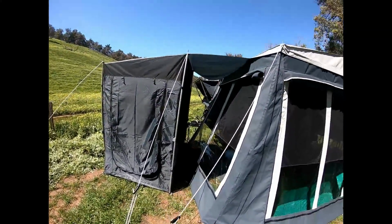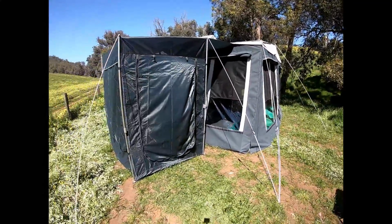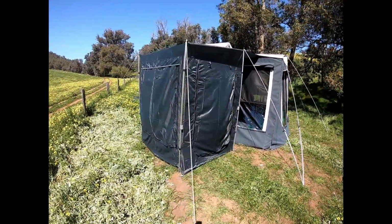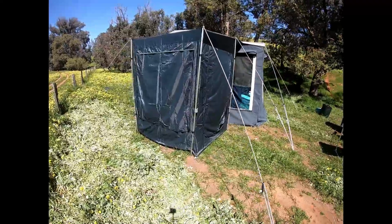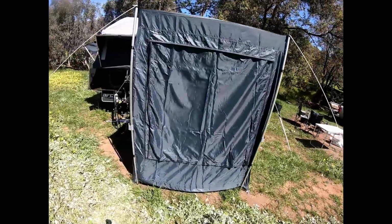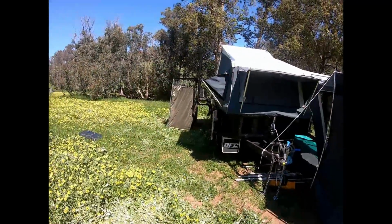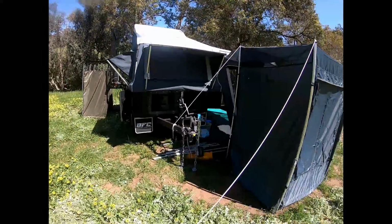The toilet thing that comes with it, let me tell you now, I wouldn't bother too much. Get the other shower tent thing that we've got. Any reason that's up, practice, just in case. And you're better off sticking with that. We haven't got the skirt up either.